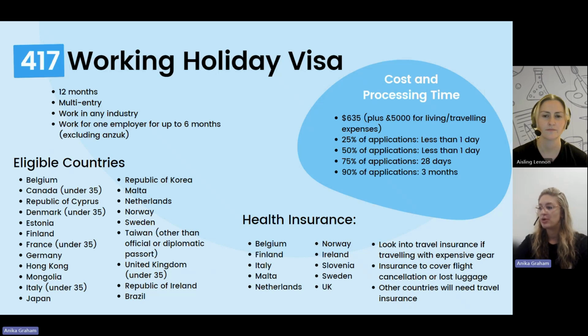Most of the applications, though, are processed usually within a matter of minutes. We see educators come back with those approvals quite quickly. When the visa is approved, you then have 12 months to enter the country, and once you enter Australia, that is when your first 12 months of living there starts. So you don't use up any time of the visa prior to your arrival. The visa only starts once you set foot in Australia.